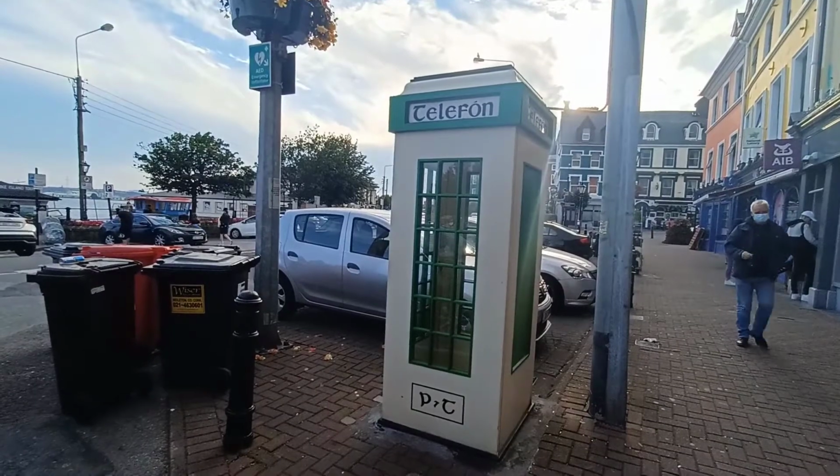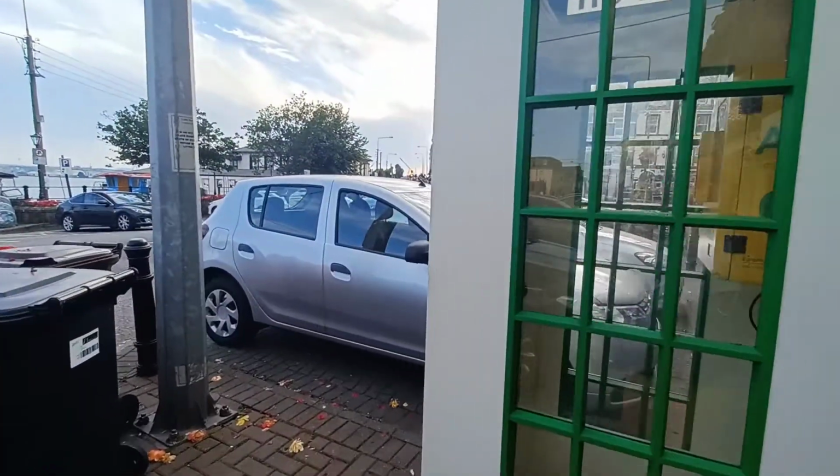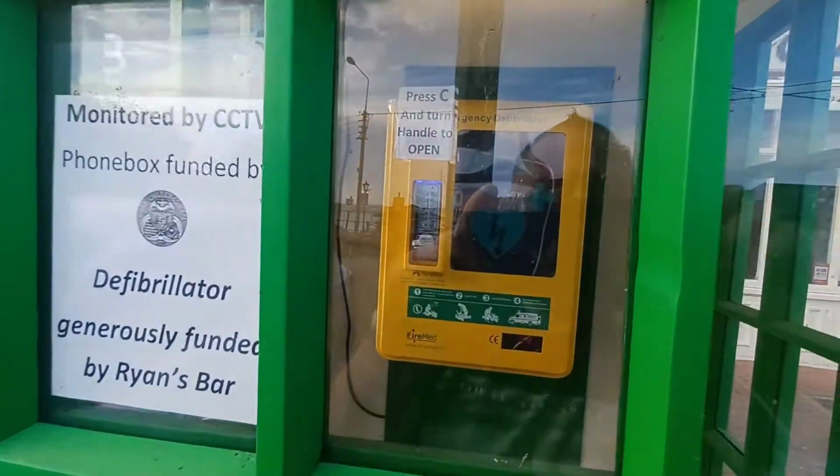Here is an example of a really old telephone box that's been preserved, but it doesn't actually contain a telephone anymore, but even more importantly, a defibrillator.